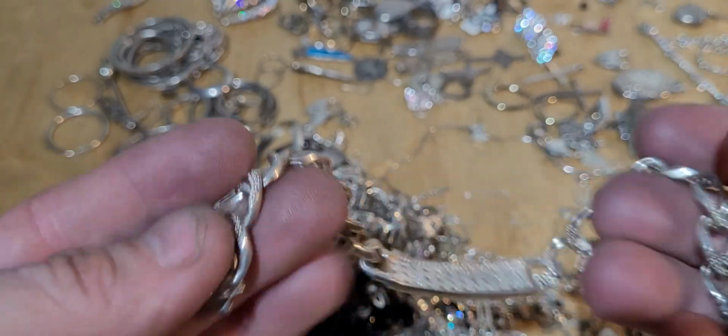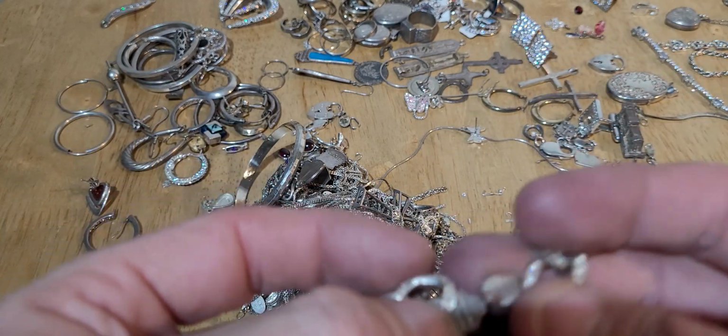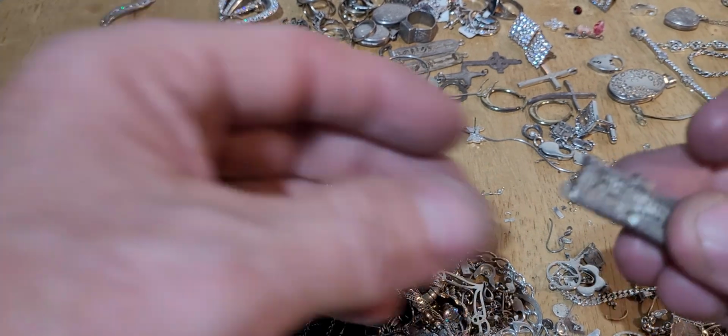Blinged out, but it's missing its clasp. There's no reason why you can't just make one or find one here somewhere that'll fit in it, and I'll be happy days with that.